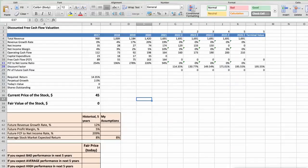Discounted free cash flow valuation. This spreadsheet contains some financial data that we will use for the stock valuation. We see that the average revenue growth rate of the stock has been around 12% per year, for last 5 years. The average profit margin has been around 5% per year, for last 5 years. Also the average free cash flow to net income rate has been around 209% per year, for last 5 years. And we expect 8% per year average stock market return.